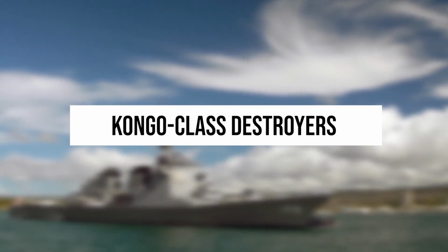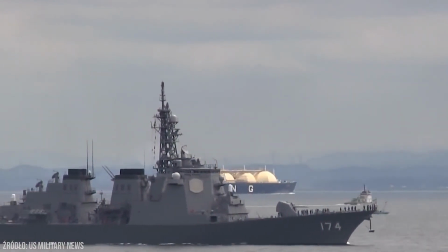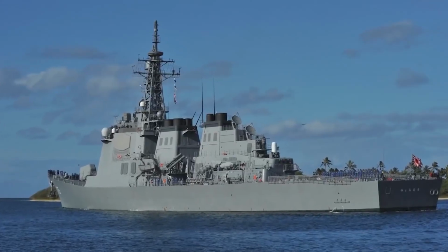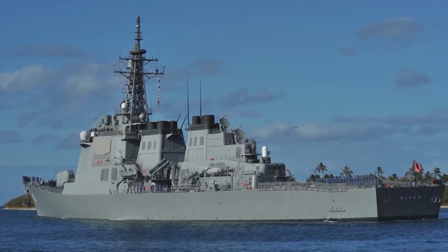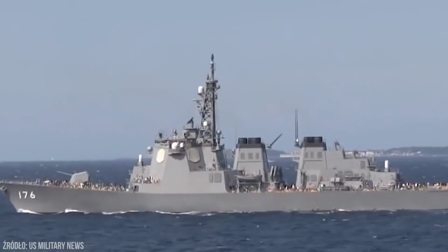Number 7. KONGO-CLASS destroyers. KONGO-class guided missile destroyers with a displacement of 9,500 tons are comparable in size to cruisers. These warships are operated by the Japanese Maritime Self-Defense Forces and have a highly advanced, integrated Aegis detection, guidance, and fire control system.